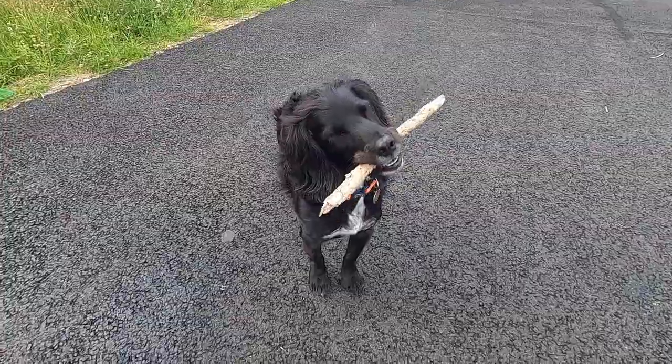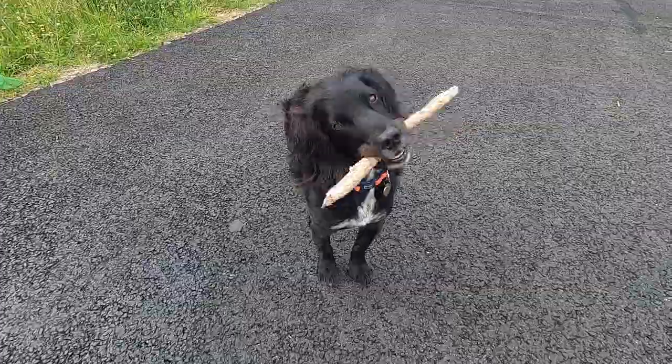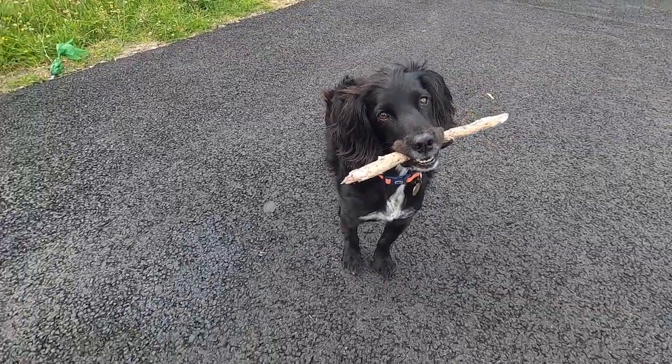Found a stick already. Well done. You gonna go looking for the Loch Ness Monster today? You gonna make friends? Okay, let's go.